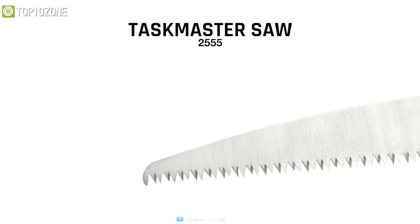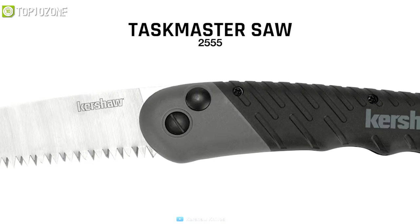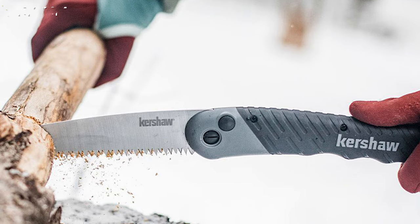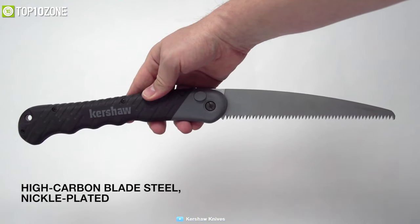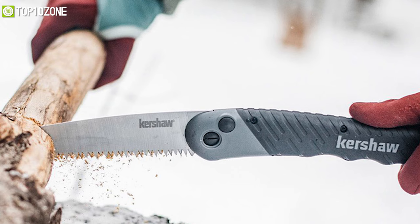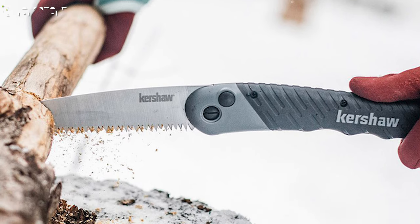Winner of the Hunt Alaska Editor's Choice Awards, the Kershaw Taskmaster saw is a skillfully designed and crafted camping saw that is highly compact and extremely tough. It features a 7-inch serrated high carbon steel blade with black matte powder coating to saw through tough materials so that you don't have a tough time preparing firewood while camping.